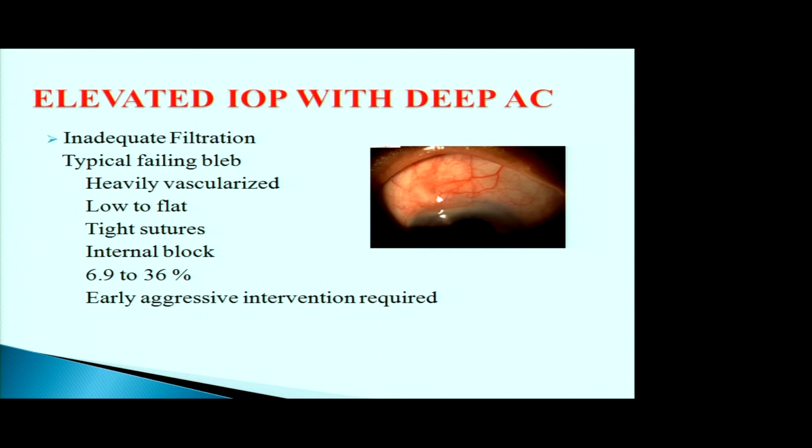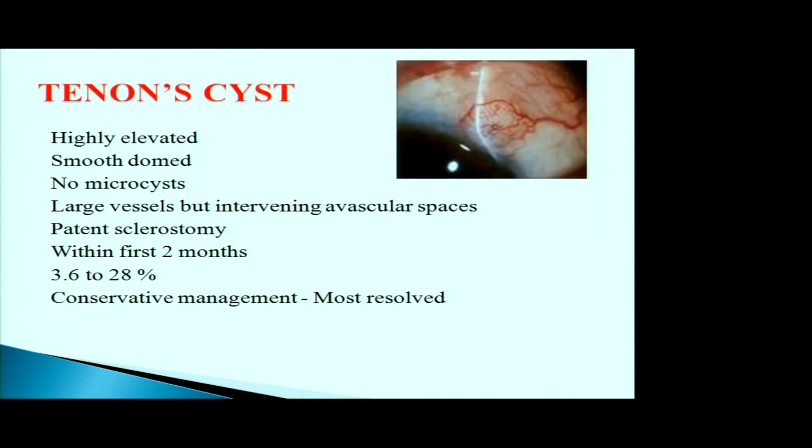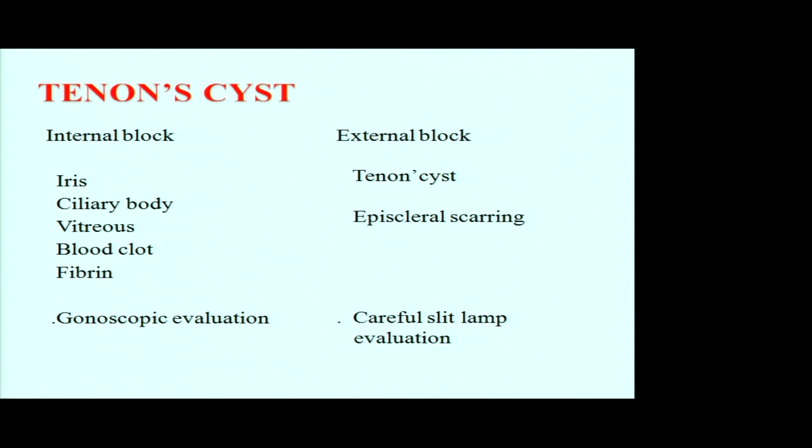Elevated IOP with a deep AC: there may be inadequate filtration, or there is a heavily vascularized bleb. A Tenon's cyst is highly elevated, with a smooth dome, no microcysts, and large vessels but intervening avascular spaces. Do pattern sclerostomy, and this occurs within the first 2 months. So initially you can do conservative management.